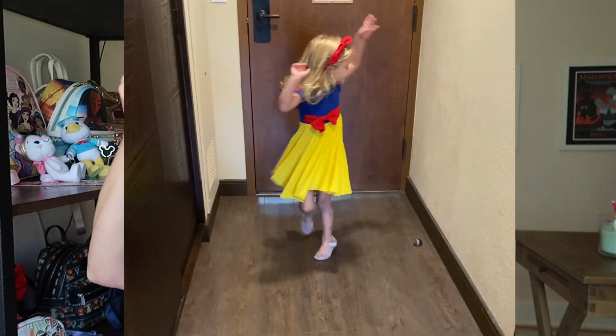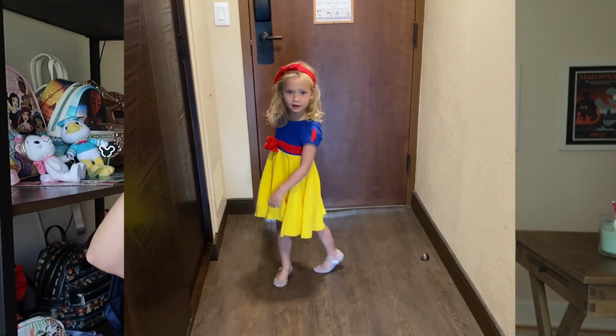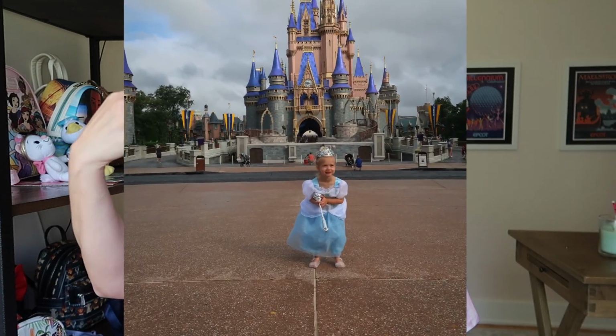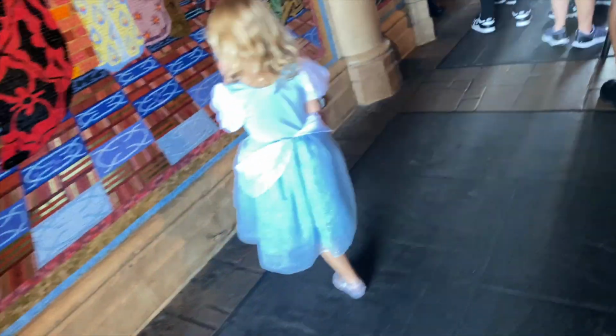So what I started getting are these cheap jelly shoes off of Amazon, and they're sparkly. They are mostly comfortable. They have never caused blisters, and they go with every single princess dress. So I highly recommend, I'll link these that I've used. I think I've gotten these in 2 different sizes. I might have to get these a 3rd time because she's about outgrown these.